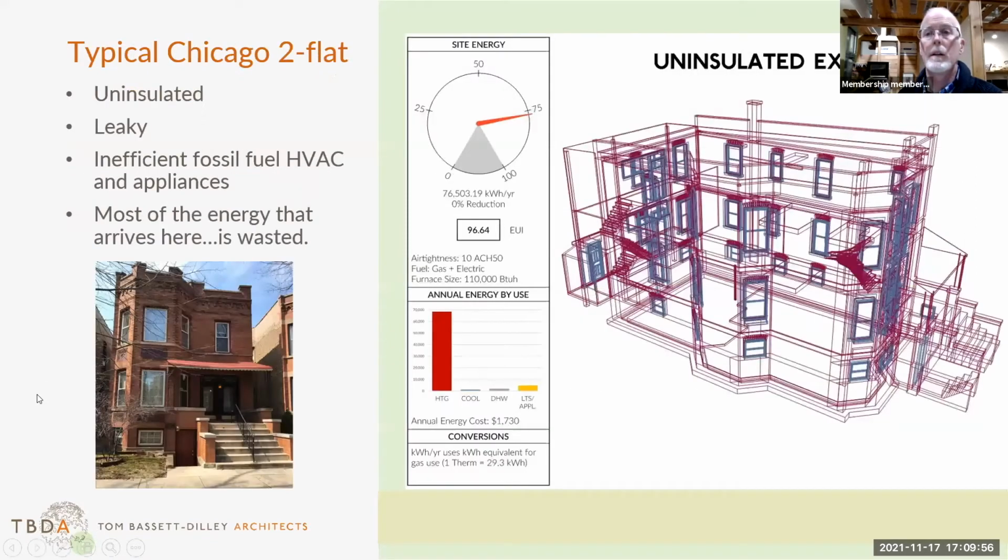There we go. And this is what we're looking at in most of the region. Here's a typical Chicago 2-flat. This is a project we did a retrofit on. And these buildings are mostly uninsulated. They're really leaky. There's a lot of air movement through them, especially up through the roof. They typically have inefficient fossil fuel HVAC, like 80% furnaces or boilers. And so most of the energy that gets to this building is wasted. It's just blown through the walls and the leaky windows and leaky roof.